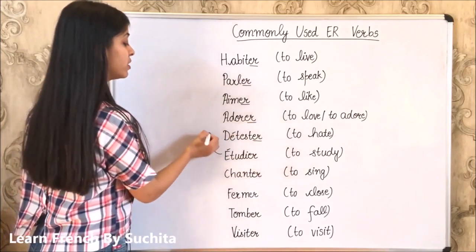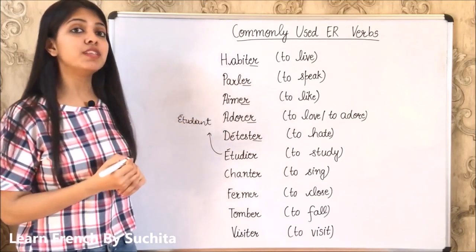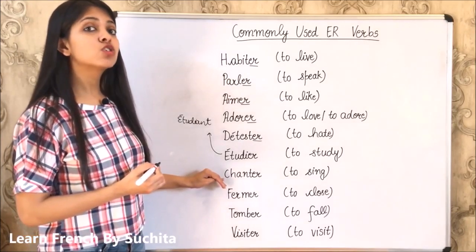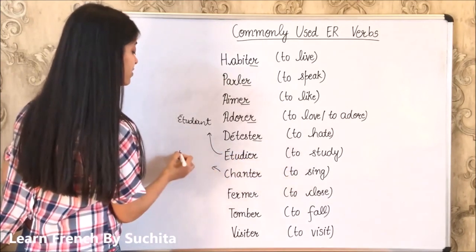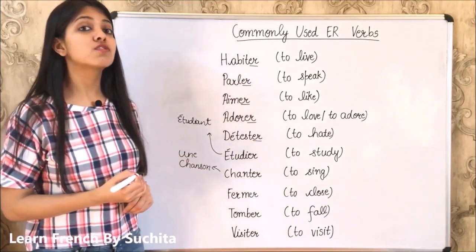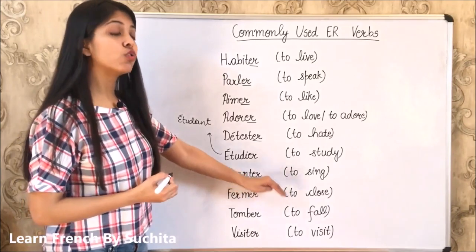Now from this verb, we have this noun, étudiant, which means student. Next verb is chanter. The verb is chanter, which means to sing. From here we have this noun, une chanson, which means a song. Next, fermer. The verb is fermer, which means to close.